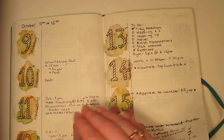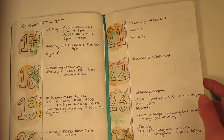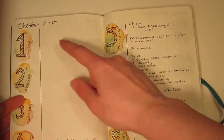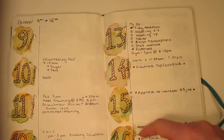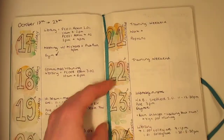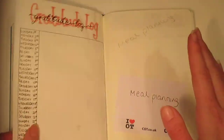Didn't like this layout at all. It's hideous. It's so unattractive, and it's 8 days a week, which really confused me. It's because October started on a Sunday. So I did Sunday through to Sunday, and I did Monday through to Monday, and then I had to do Tuesday through to Tuesday, and it all got really messed up, so don't do that.